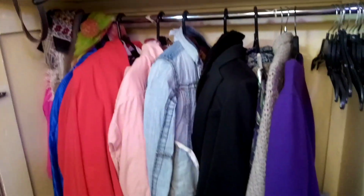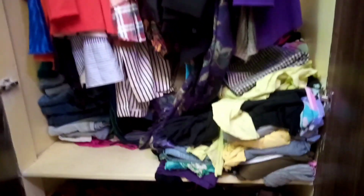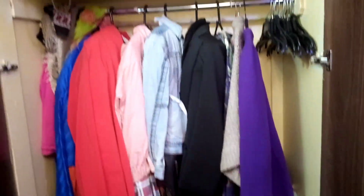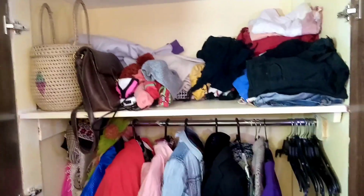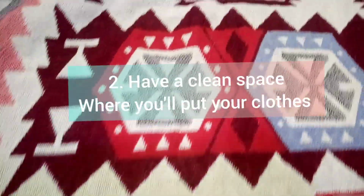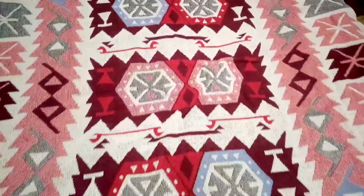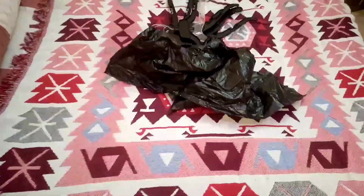Let's go to the second thing we need. My closet is quite small and it has everything that I need. That's the beauty of it. And I make sure that everything that I need fits here, because really I need to wear what is here. So this is the top part, the middle part, and the lower part. Second thing, after getting your supplies ready, is make sure that you have a clean space where you will put everything you will remove from your closet, whether that is your bed, or a seat in your bedroom or living room, but make sure you have a clean place where you'll put your clean clothes in.